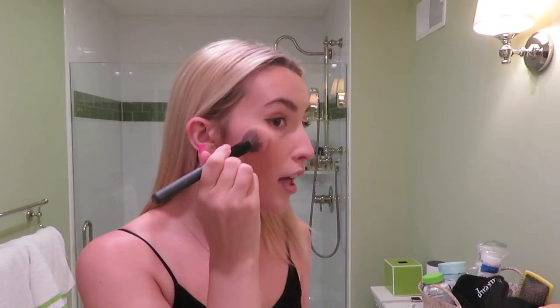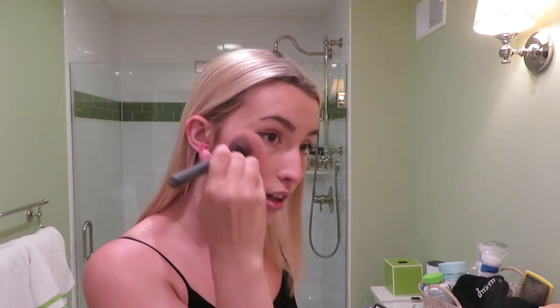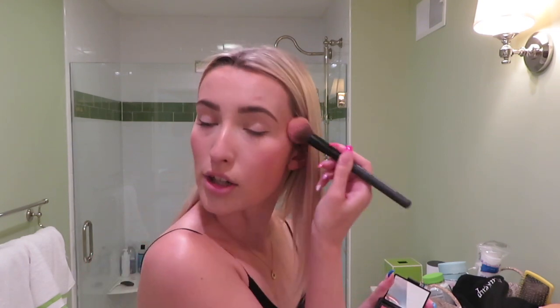And then I go in with the NARS blush and the Sephora highlight and contour brush, and just go into the blush and apply that right where I applied the cream product. I was not a blush girl for such a long time, and then I realized what I was missing out on, and ever since I got this blush it has been a game changer for me. I use blush now anytime I go out. So yeah, I really, really love that.